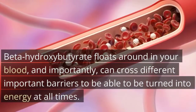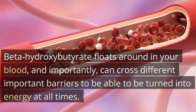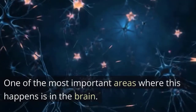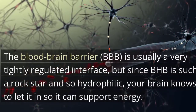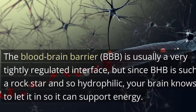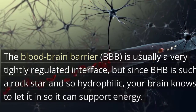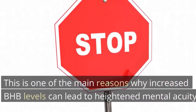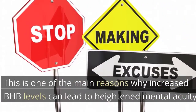Beta-hydroxybutyrate floats around in your blood, and importantly, can cross different important barriers to be able to be turned into energy at all times. One of the most important areas where this happens is in the brain. The blood-brain barrier, BBB, is usually a very tightly regulated interface, but since BHB is such a rock star and so hydrophilic, your brain knows to let it in so it can support energy. This is one of the main reasons why increased BHB levels can lead to heightened mental acuity.